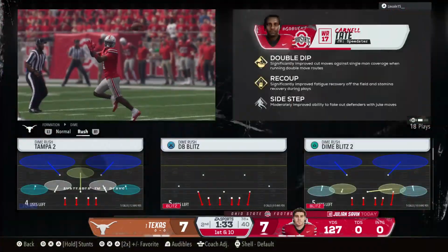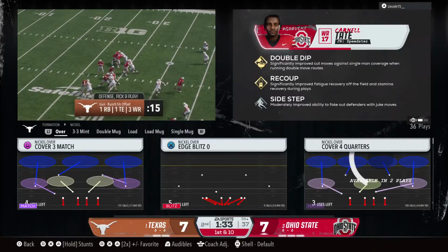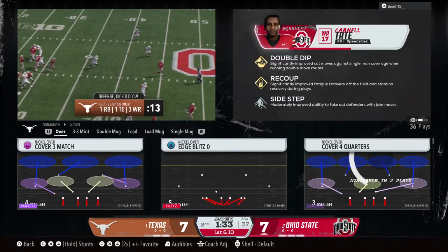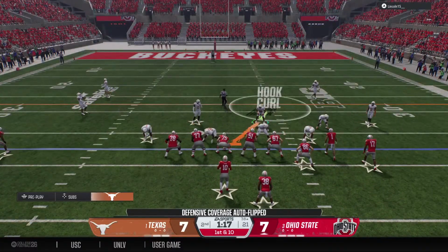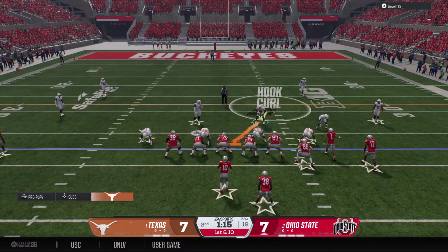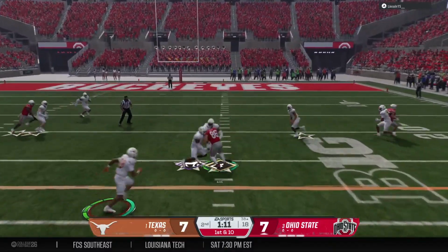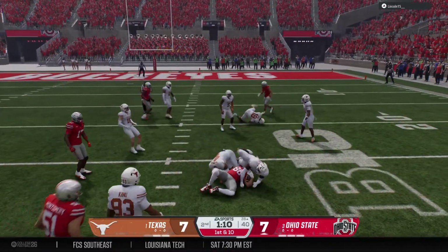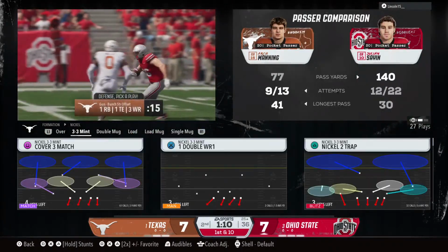He's got it in the open. They drag him down after a big gain. Ball moved all the way to the 38. This is one of the benefits of having this spread attack. You get 4 verts downfield and let the quarterback find the weakness of the defense, and here he finds a mismatch with his go-to receiver for a nice play. Short connection to the tight end here. They bring him down to the 25.